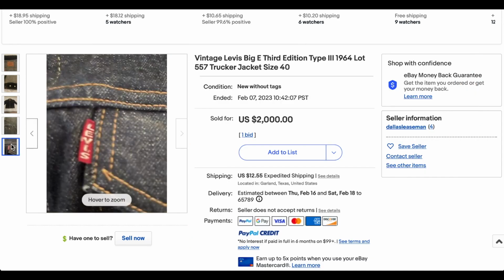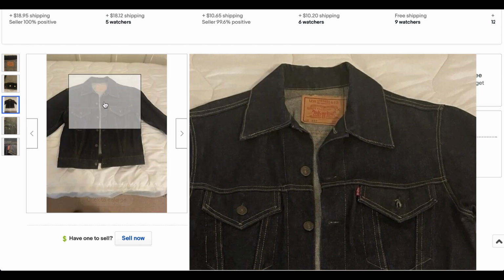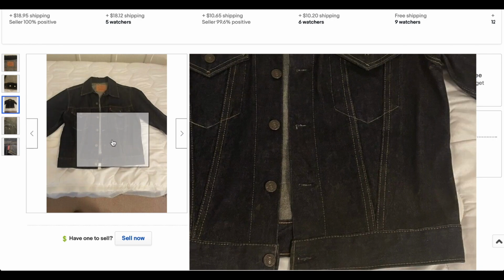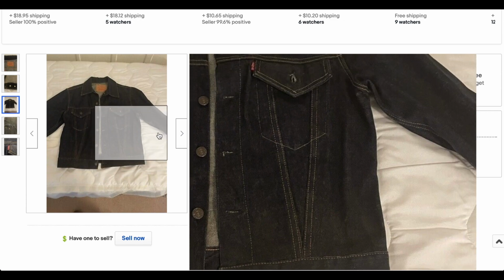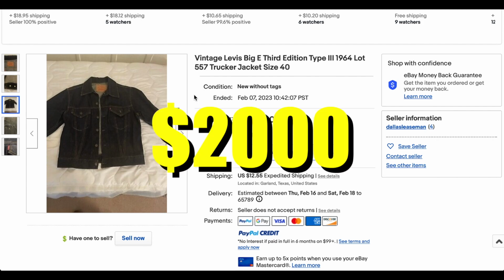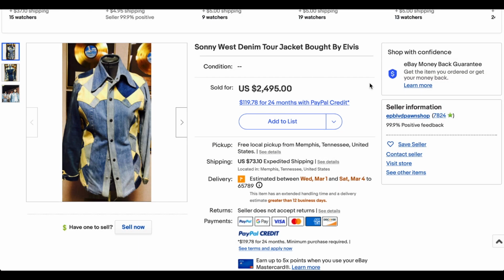So this is a pretty rare piece, which is why it went for what it did. Obviously, we see some of these Type 3s come in, and nowhere near this price at least. But because of the rare design changes, this was a short-lived version of this, and plus the condition lets this one make the list at $2,000 as a final sale price. Pretty amazing jacket.